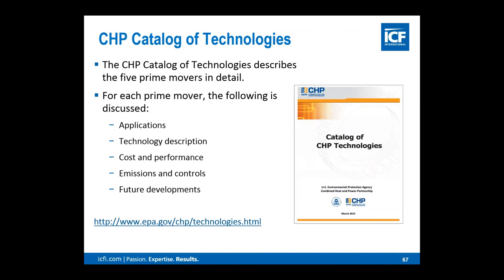So this slide gives you the URL for the catalog of technologies. If you go to that website, you can download the entire catalog, or you can click on the individual chapters that will take you into the 5 technology chapters I just mentioned. The catalog for each of those goes over more detailed information about what application types, and the specific technology description. It really gets into how the technology is set up and how it operates, and a lot of the details that we didn't have as much time to go over today.